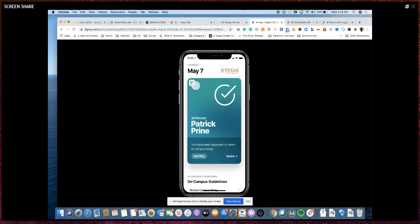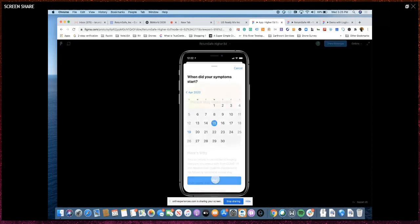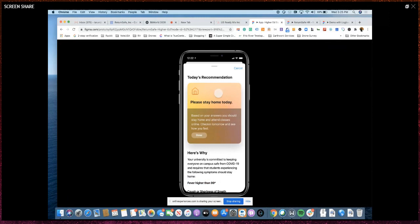So that's the simple experience here on mobile. If you have been tested positive, we ask you for a couple more questions, right? For example, we ask you, what symptoms do you have? Do you have a fever? When did those start? And the app automatically changes its recommendation based on the answers to that question.